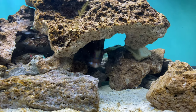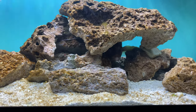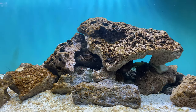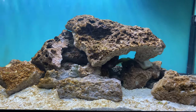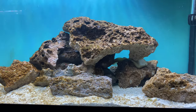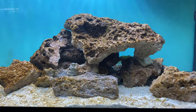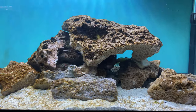Amazing colors. He's real skittish, so I'm hoping that while he's in here, he'll get a little bit more bold and accustomed to us, so he doesn't act the way that he does, which is very, very skittish, and he's always avoiding us. So when I'm feeding him, first he'll hide, and then he'll snatch the food and go right back to hiding.